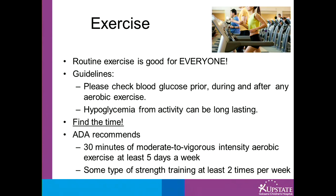Find the time for exercise. The American Diabetes Association recommends 30 minutes of moderate to vigorous, intense aerobic exercise for about 5 days a week, and then some sort of strength training for about two times a week.